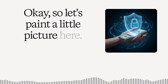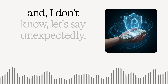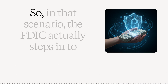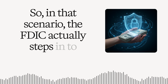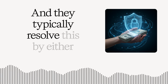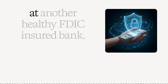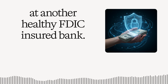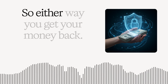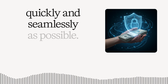Okay, so let's paint a little picture here. Say a bank hits a rough patch unexpectedly. What happens to your insured deposits? So in that scenario, the FDIC actually steps in to make sure your insured funds are safe and accessible. They typically resolve this by either transferring your insured deposits to a new account at another healthy FDIC-insured bank, or by directly issuing you a check for the insured balance. So either way, you get your money back. The goal is to get your money back to you as quickly and seamlessly as possible.